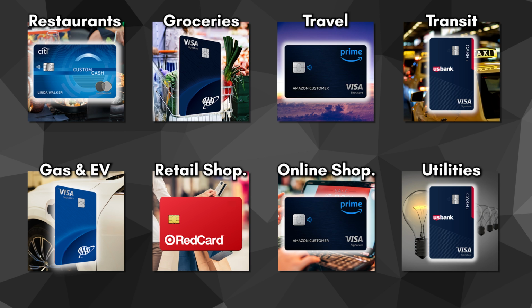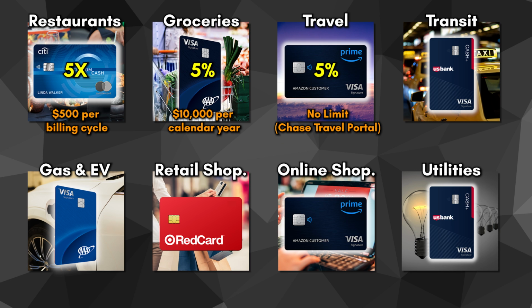So now let's take a look at our setup as a whole to see what cards we used and any spending limits if present. The Citi Custom Cash Card gets you 5x thank you points at restaurants with a $500 limit per month. The AAA Daily Advantage card gets you 5% cash back at groceries with a $10,000 limit every calendar year. The Chase Amazon Prime card gets you 5% cash back on travel, provided that we use the Chase Travel Portal, as well as 5% cash back for Amazon.com purchases for our online retail category.